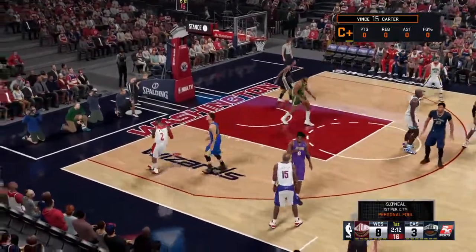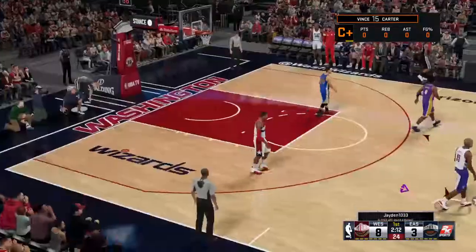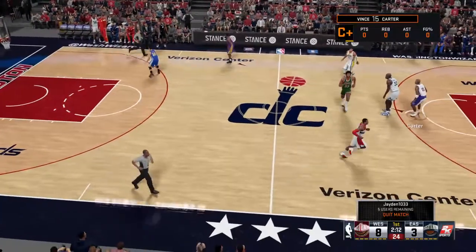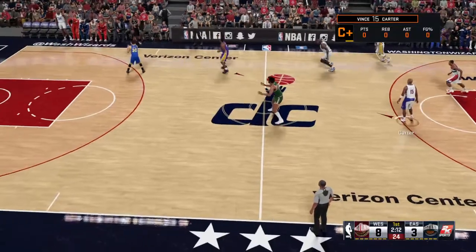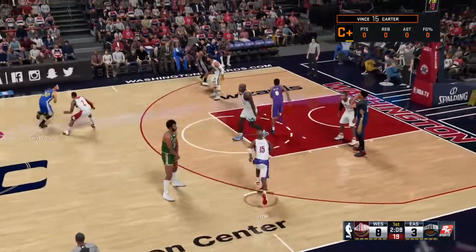Shaq with the screen. And they call an illegal screen here. And the idea of setting a screen on that play was right, but just poor execution. Yeah, it just can't be a hard screen at all costs. There is a legality to how you set a screen, so you've got to be inside of both lines, legal and hard.